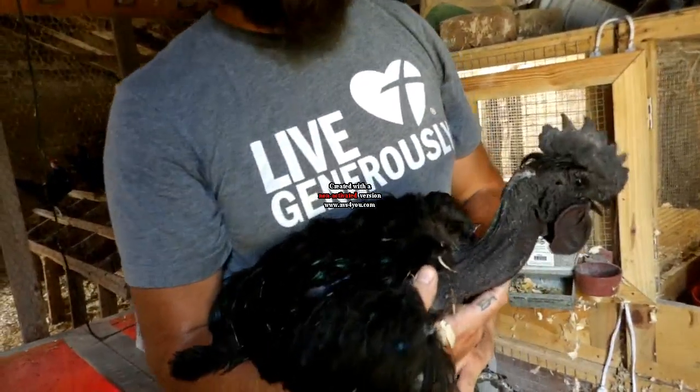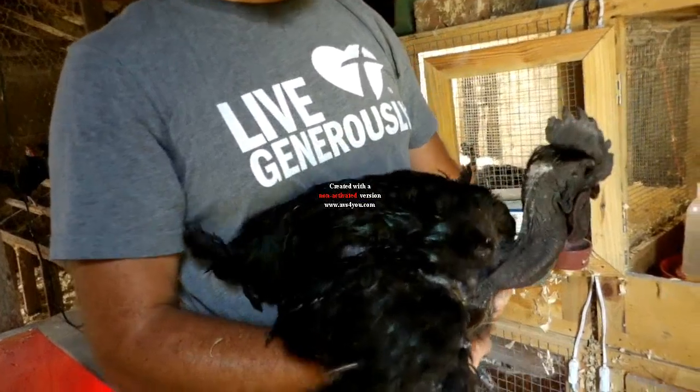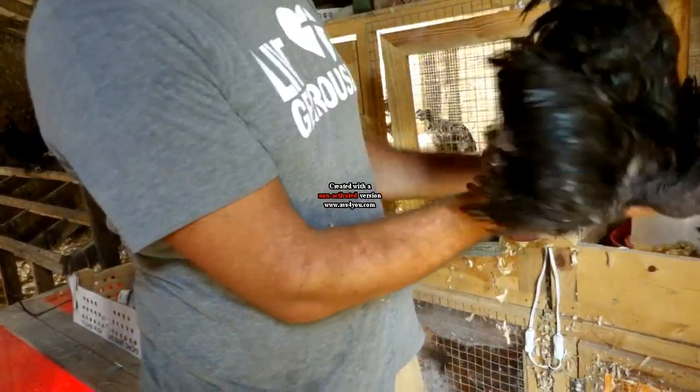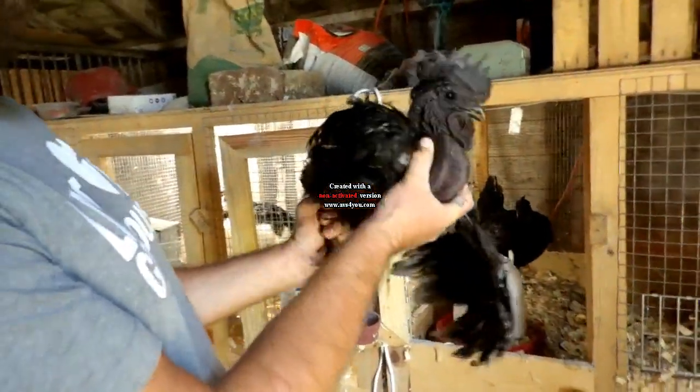So this is my breed rooster. This is this year's hatch, or last year's hatch, and what I'm focusing on right now is no feathers on the neck.